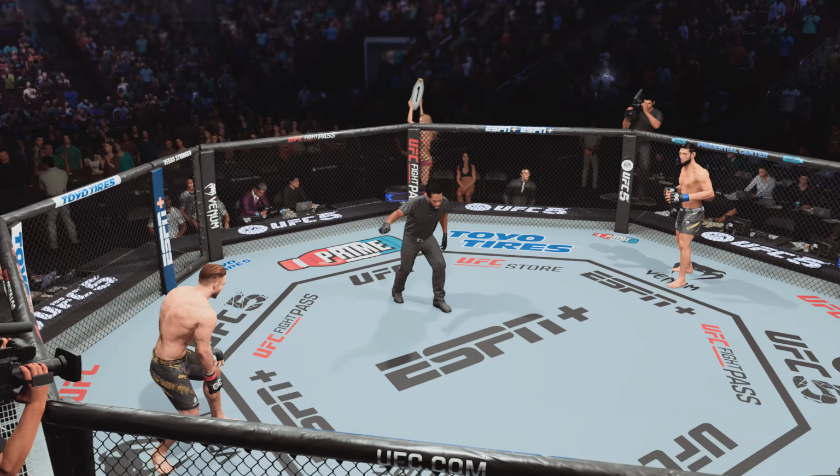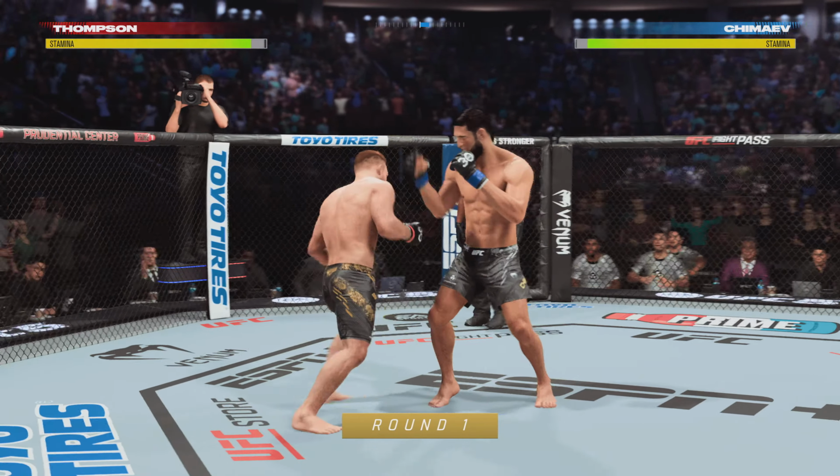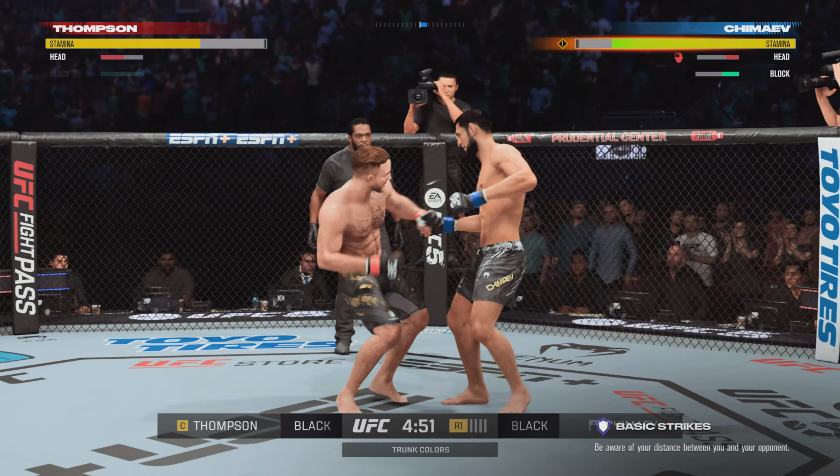Herb Dean, our referee for this one. Ready. All right, he won his last fight by submission. Now we'll see what he can do to follow it up. He is the favorite here tonight. He is the reigning defending champion. An uppercut in.